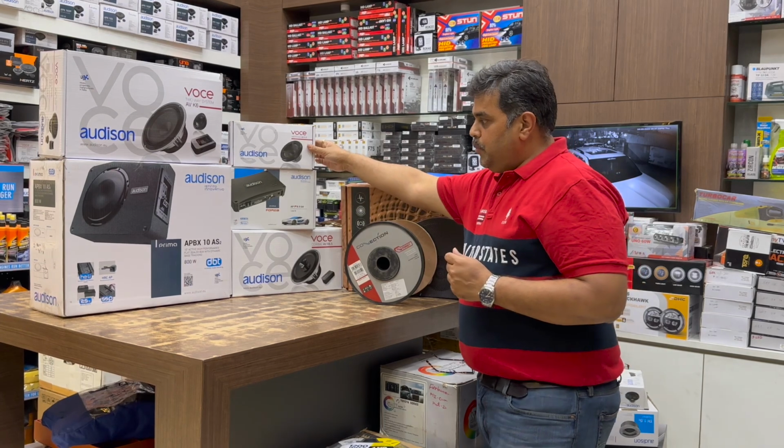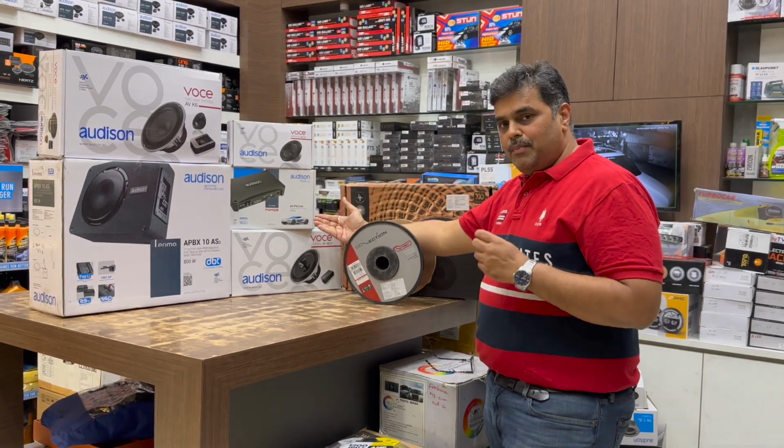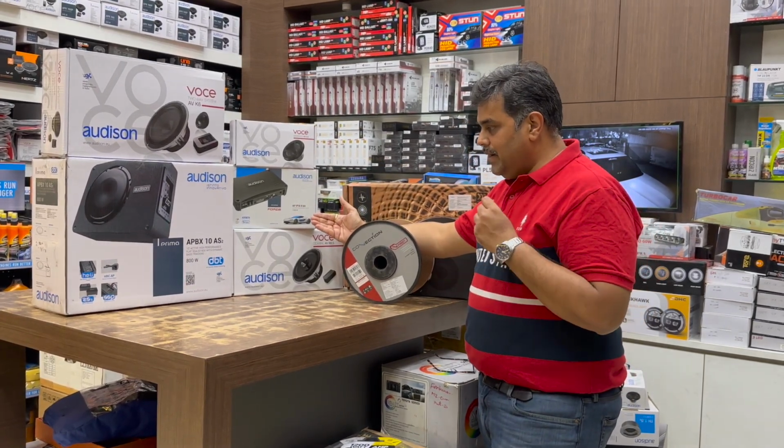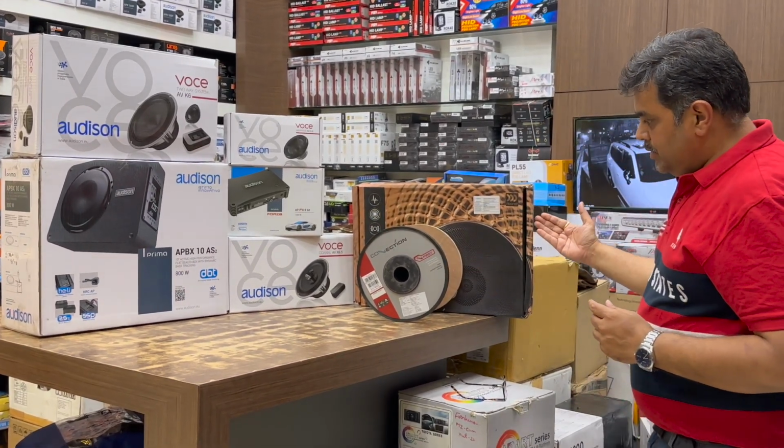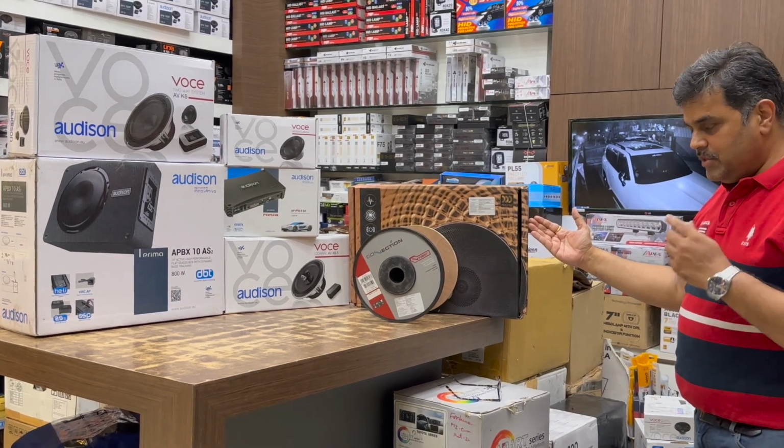We have installed an 8.9 processor. The processor is completely the heart of the product, which really takes sound to the next level. Friends, we have done damping for the four doors, so it is really vibration free.